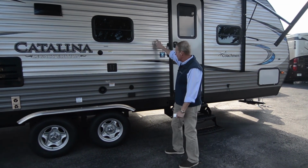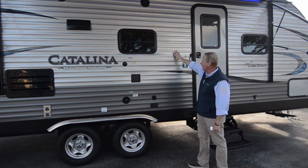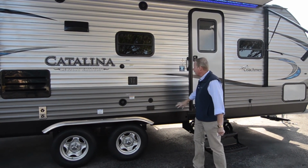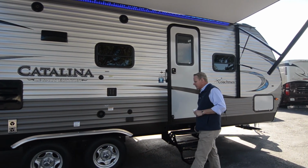We do have the metal on the outside of the trailer is platinum, is the color that they call it. It's a light silver, a darker charcoal, and black. And then we've got decals that are in everything from white to silver to black. Really pretty outside color scheme.